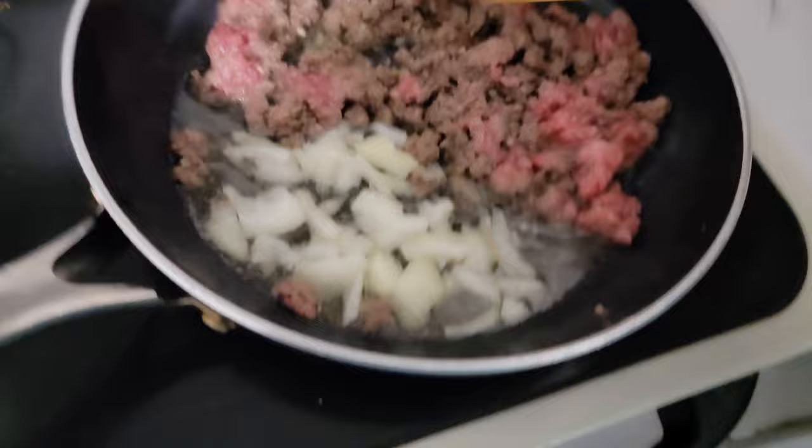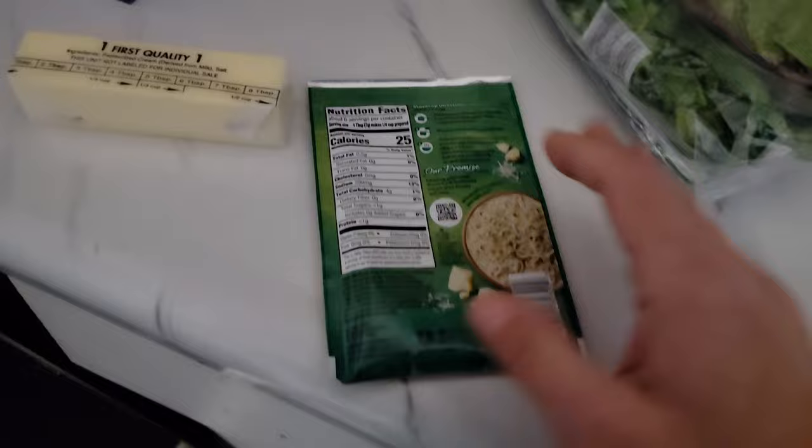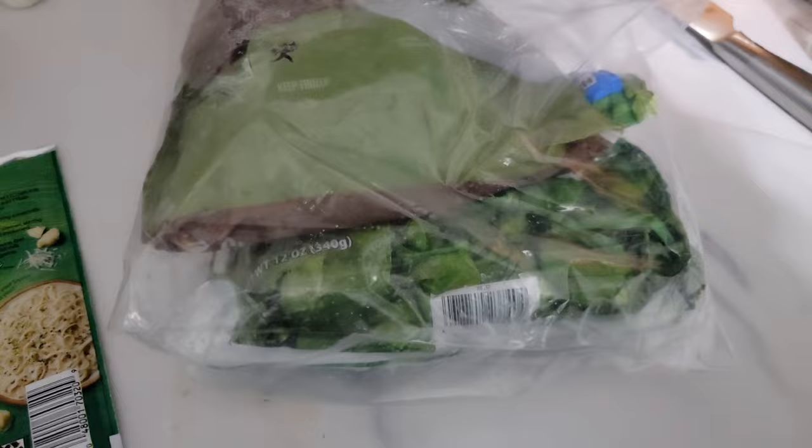Alright guys, so it's way later. I took a nap and I'm cooking dinner. And this is what I'm cooking. A little bit of ground beef, some garlic, some onions, some adobo. I don't have any garlic powder. And then we're going to cook some penne noodles. And I have this packet of Alfredo sauce mix, some butter, some milk, and then I'm going to add some spinach to it. So yeah, that's what's for dinner.